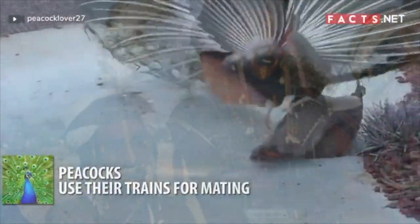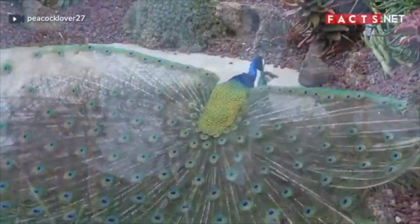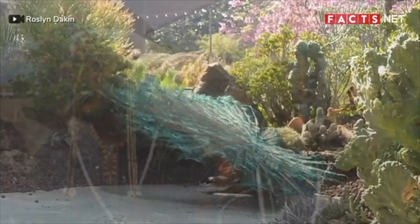Peacocks use their trains for mating. Peacocks mainly use their extravagant tails to attract potential mates. To secure a mate, a peacock would spread its train into a majestic fan across its back, touching the ground on both sides. This courtship display helps the peahen decide which peacock would be a suitable mate, usually going for the one with more impressive feathers.